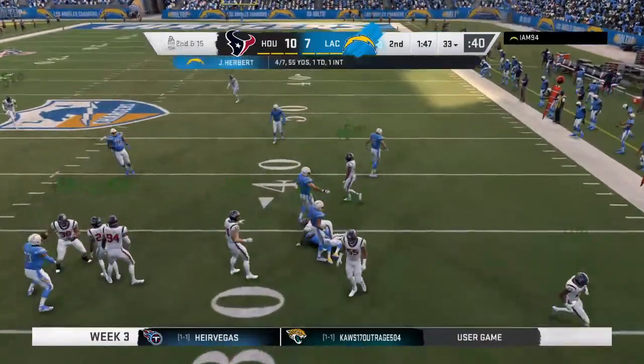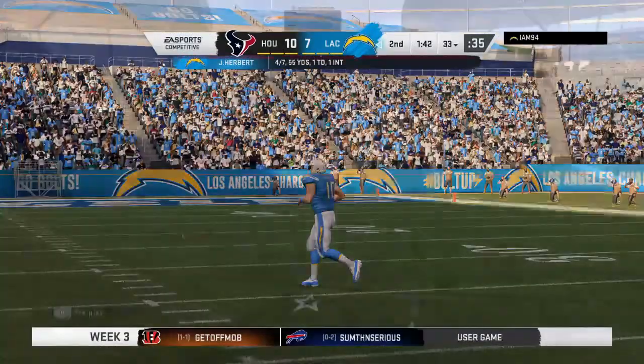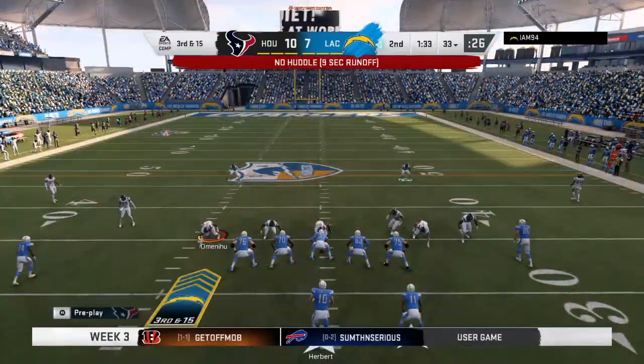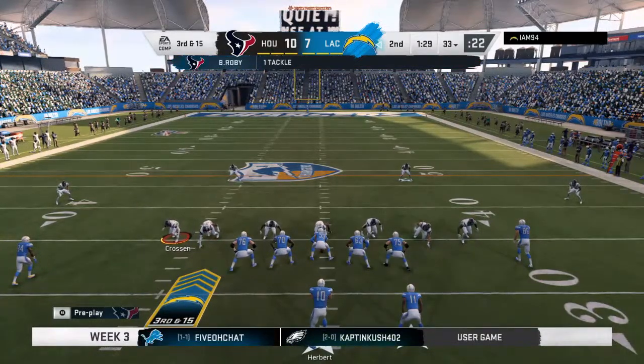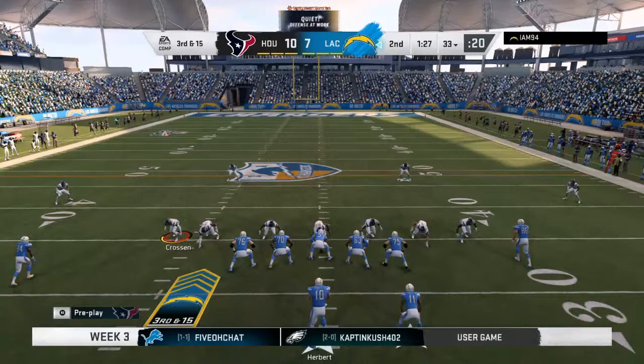And they won't fare much better here as he maybe gets back to the line. Nothing there, no gain, and now they're looking at a 3rd and 15. It's now 3rd down and 1.